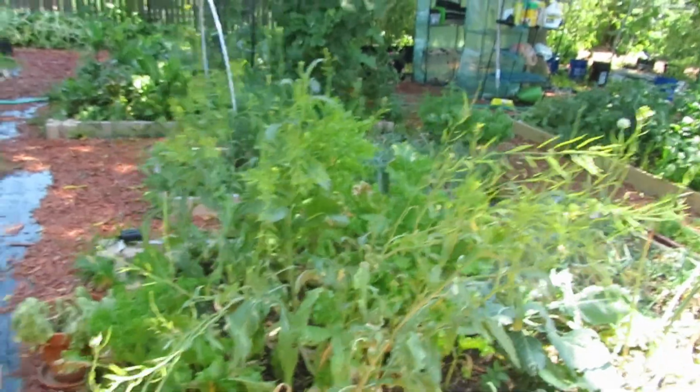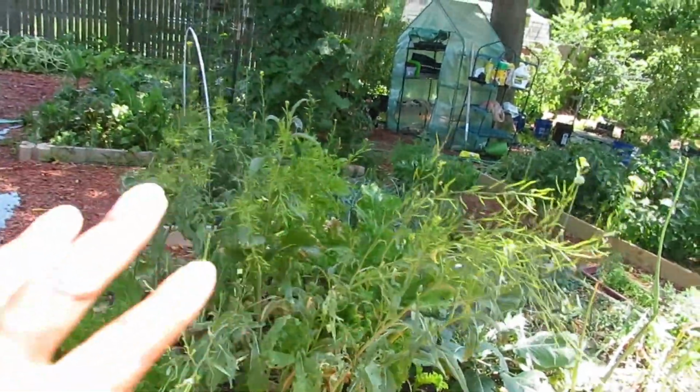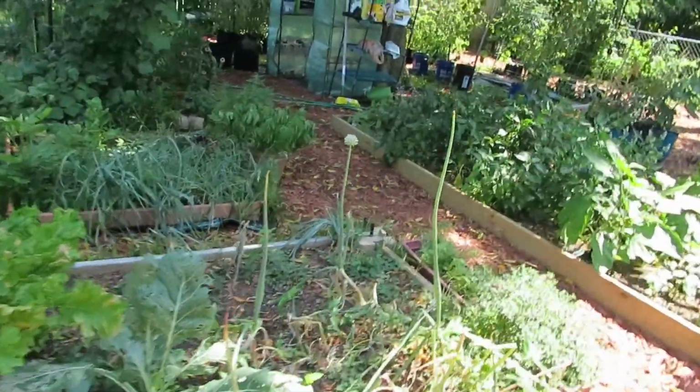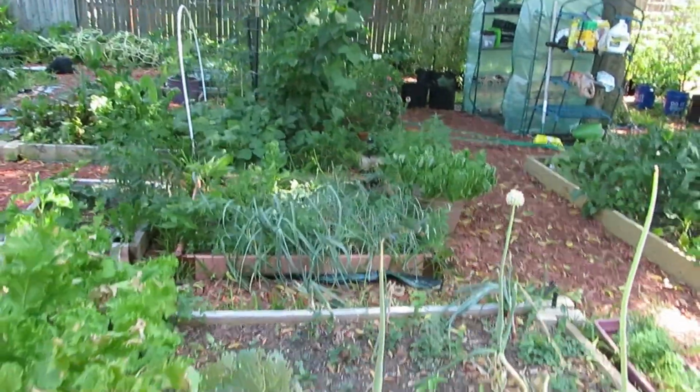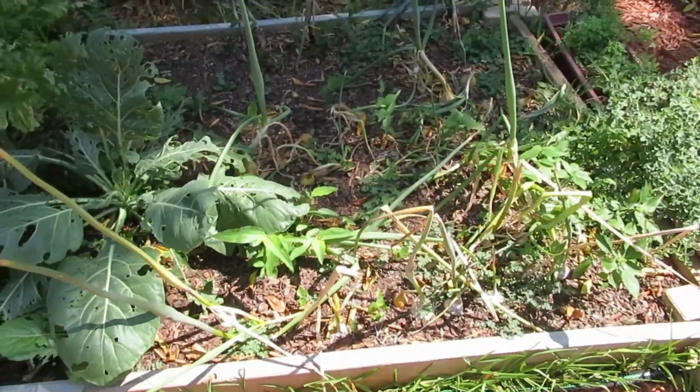Okay guys, you see these are the greens that have gone to seed. I need to pull those up and put those in a brown paper sack. My onions have a bloom on it. I'm gonna leave it, but I am going to harvest the rest of these onions because they are horrible.